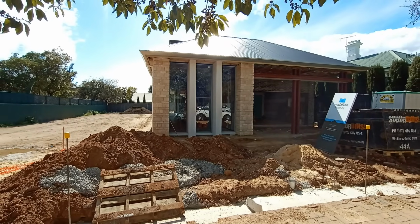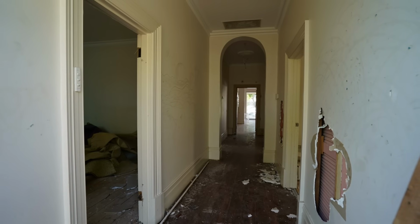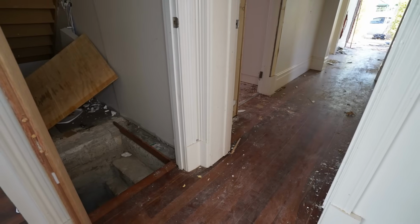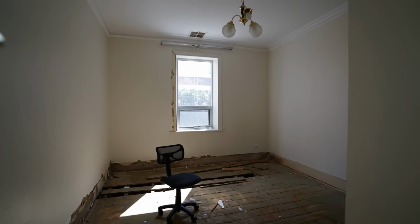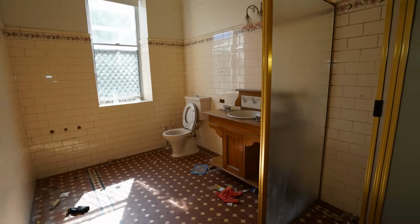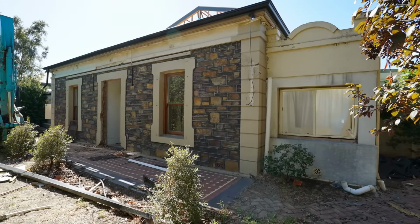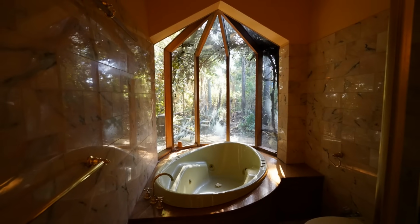But let's face it, the old cottage had been heavily modified, renovated, extended onto, so it would have taken probably equally as much work to undo all that and get it back to its original state. Not impossible, but a big task. But it is what it is, guys, and it's gone. What can you do? All we can do is document them and remember them. And hopefully I have done that in this video, guys.